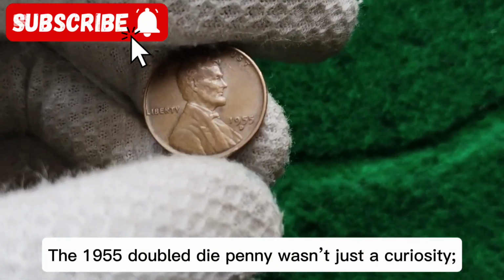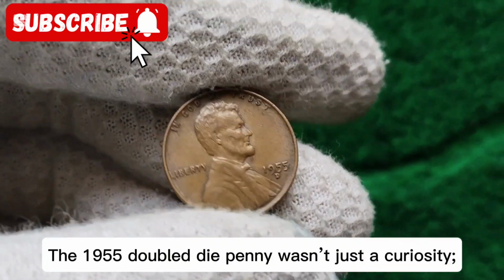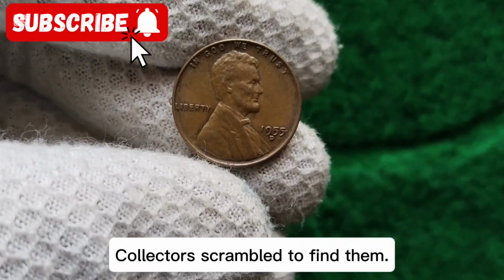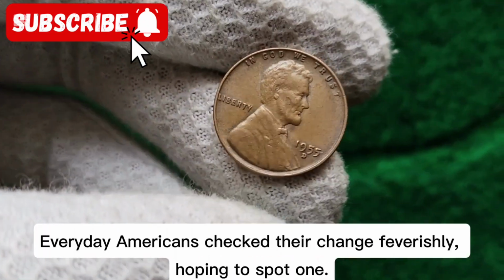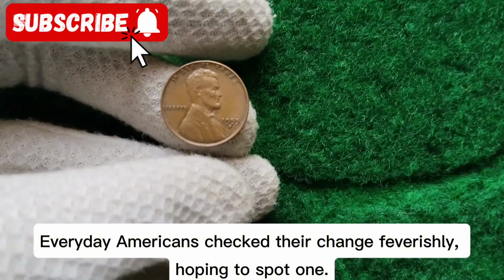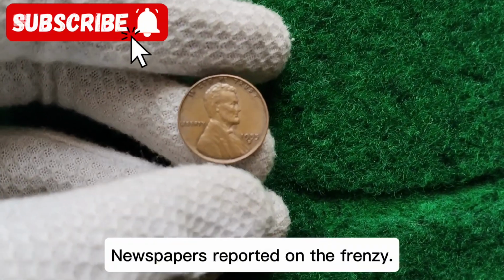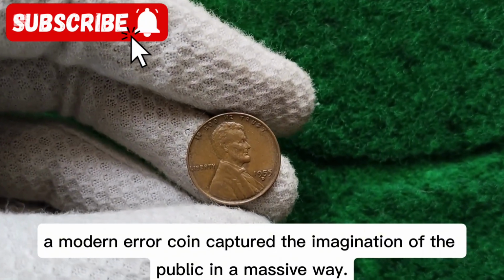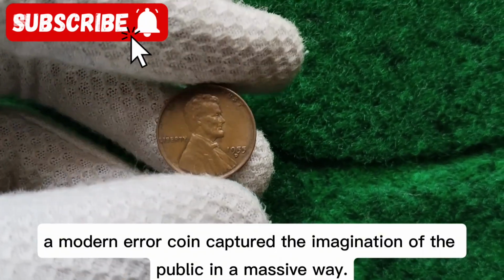The 1955 double-die penny wasn't just a curiosity. It was a sensation. Collectors scrambled to find them. Everyday Americans checked their change feverishly, hoping to spot one. Newspapers reported on the frenzy. For the first time, a modern era coin captured the imagination of the public in a massive way.